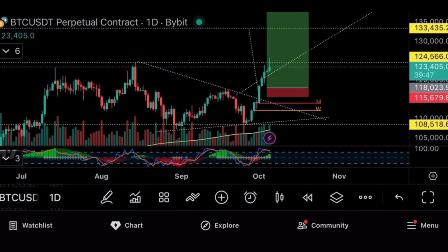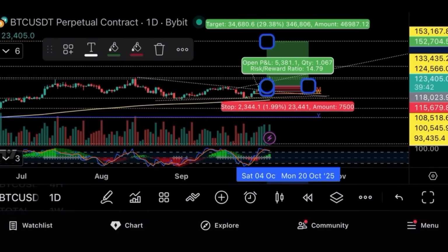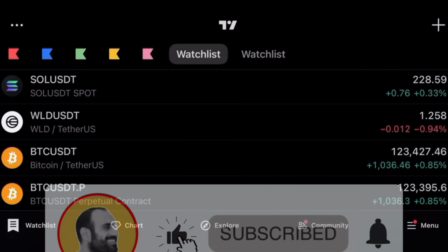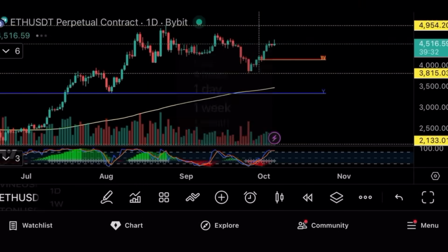If no trade open, I would still wait for 118. Stop loss 115. Take profit all the way to 152. Risk reward 14 times: 2,300 to make 34,000. 10x leverage, 340,000. Let's go into Ethereum 4,500.